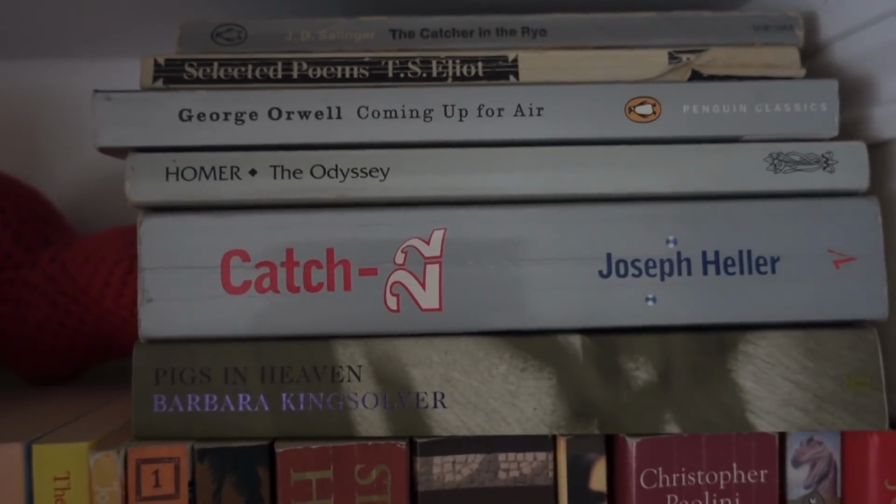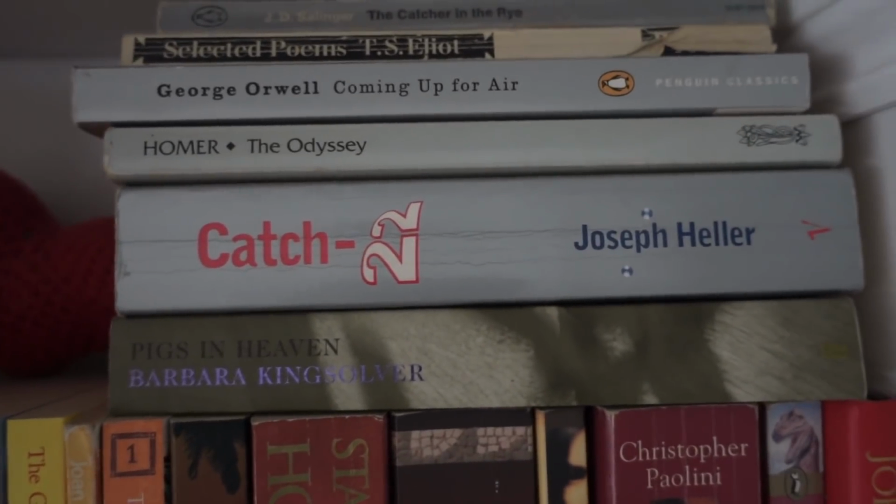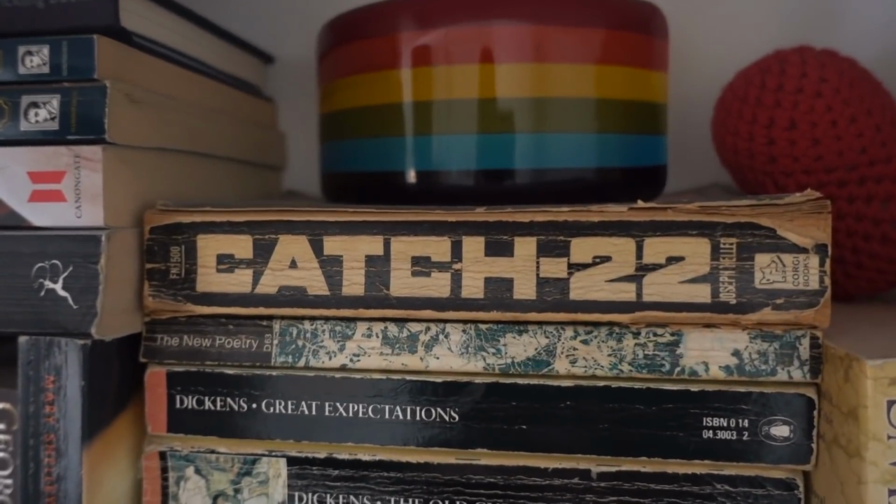And then some of these are my dad's old books, so Catcher in the Rye, The Odyssey, Catch-22, although that's not actually my dad's copy. For some reason we've got 2 copies of Catch-22. This one, which was Dan's, and this one, which is falling apart, which was my dad's.